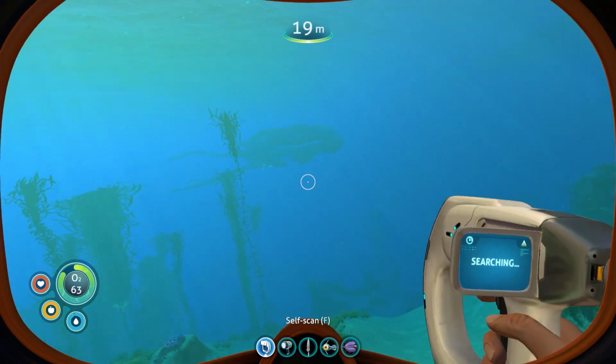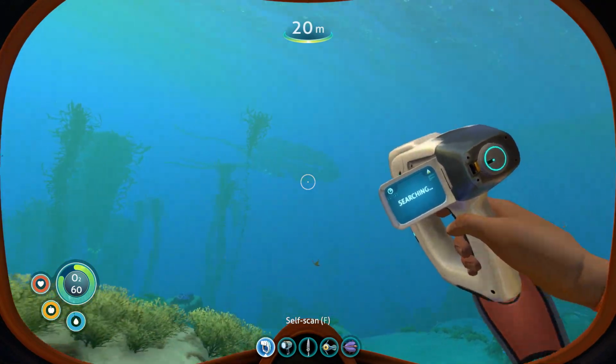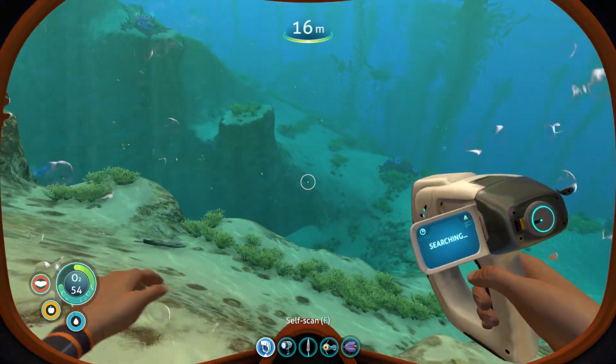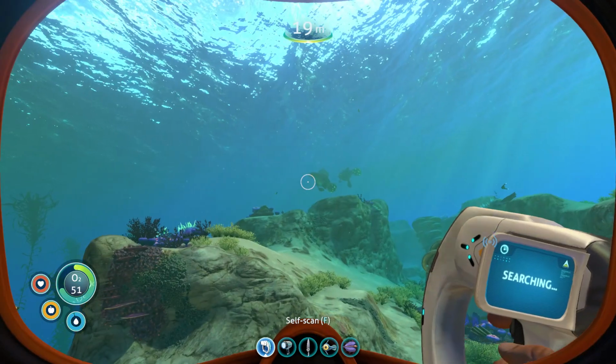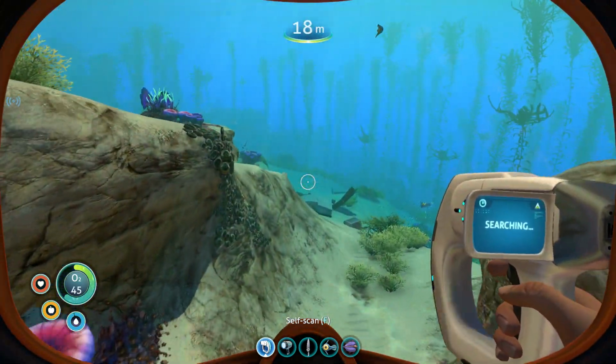Oh, that thing is massive. Oh my god. Is that one of those Leviathan predators? Oh boy. Okay, steer away from that. I'm going to find this sea glide people and get more of those gas pods. Okay. I'm not going to like this.